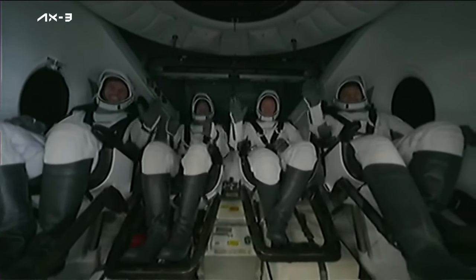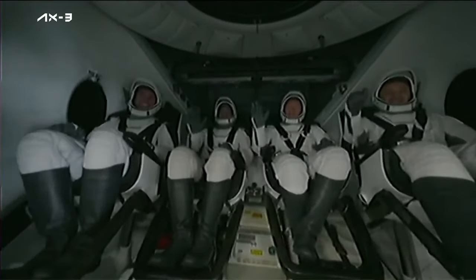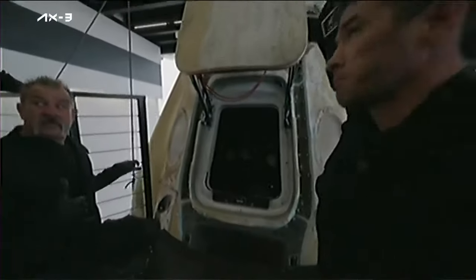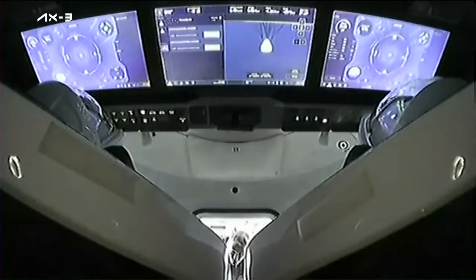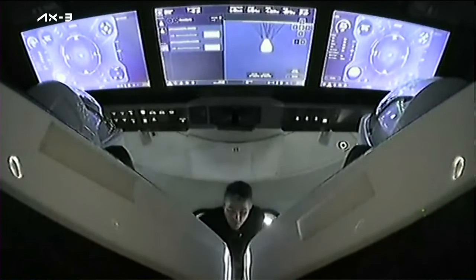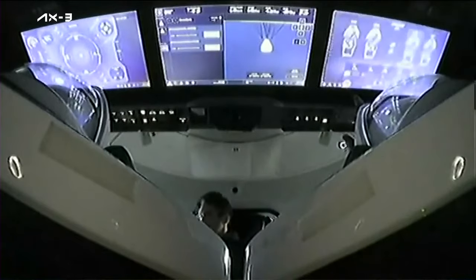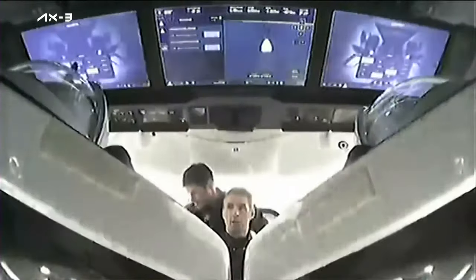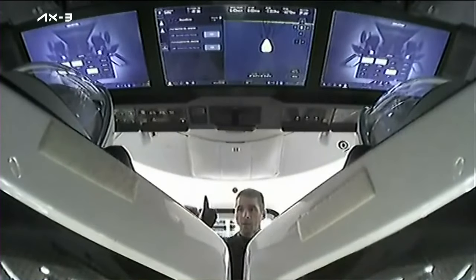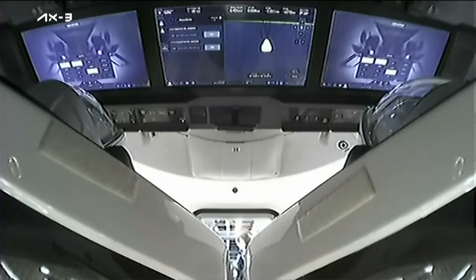That is an amazing view of the AX-3 crew waving, smiling, of course, as they have been since launch day on January 18th. Some great waves. You can see their very excited faces there. That was awesome. That was a wonderful shot. Getting thumbs up there between ground crews and commander.